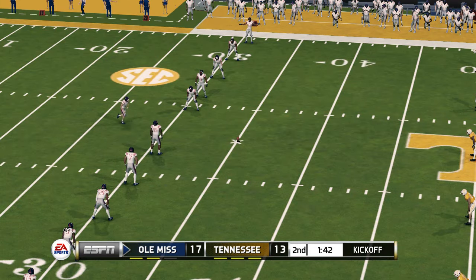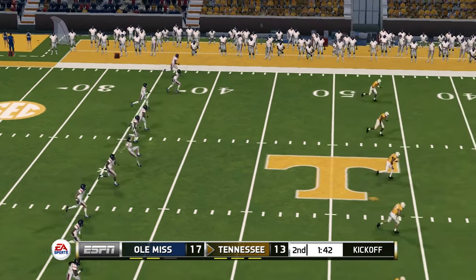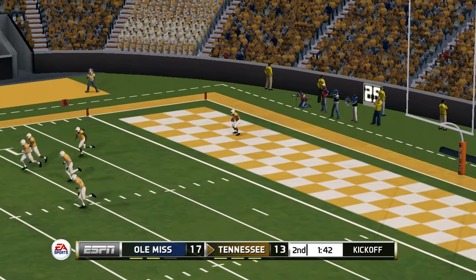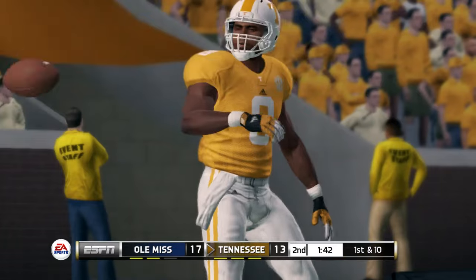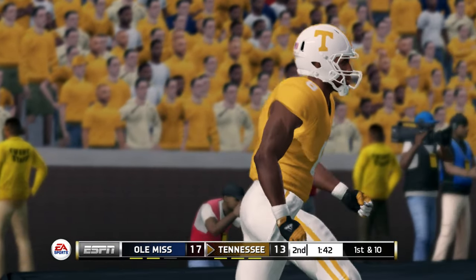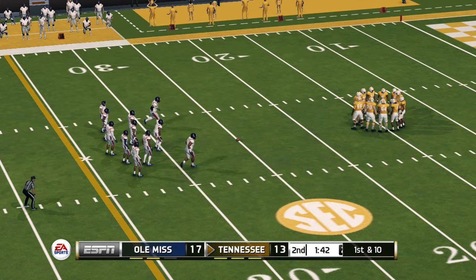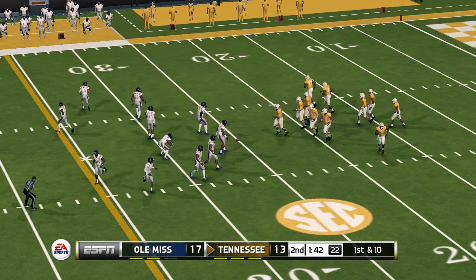They line up to kick this one away. He kicks it off, and he got all of that one. This one's going to be down in the end zone for a touchback. In a game that's this close, you can't afford to waste possessions.